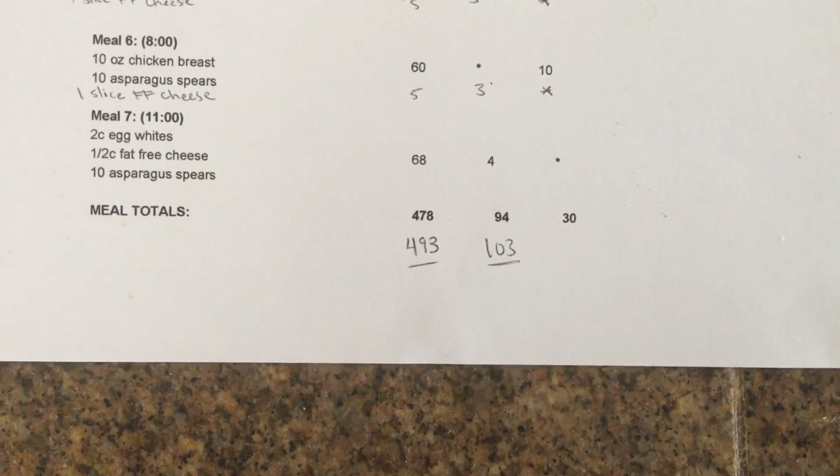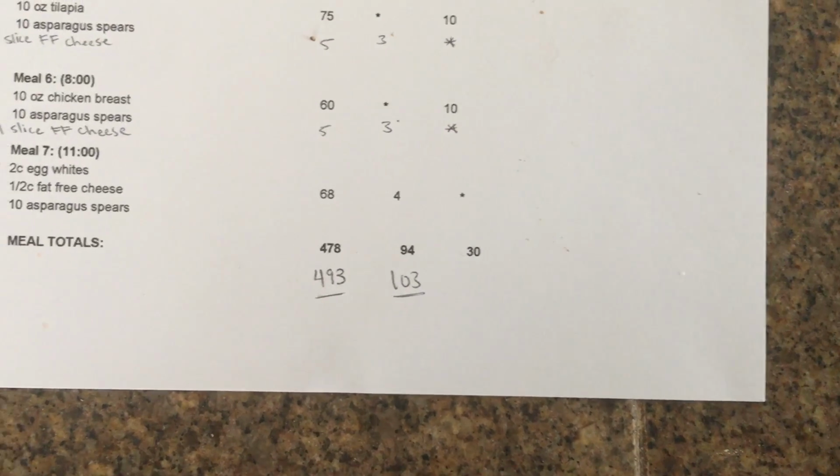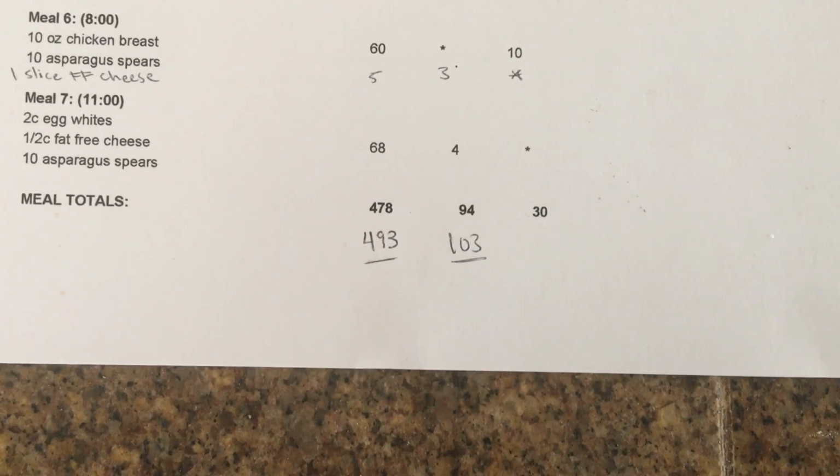Gotcha. Cool. All right. We'll keep everyone posted on her results too. Time to work out. Just so everyone knows, the totals for right now, very high, very different from last time: 493 grams of protein, 103 grams of carbs, and 30 grams of fat. That is currently. That could change at any time.